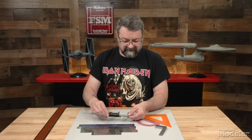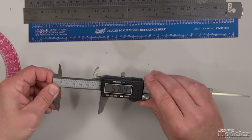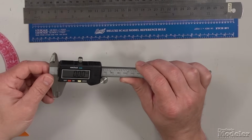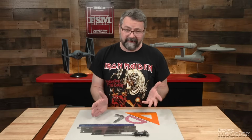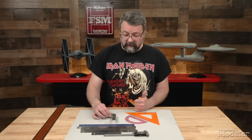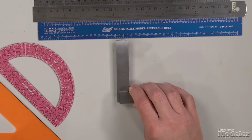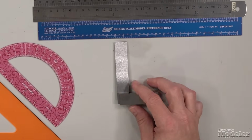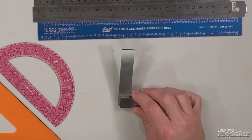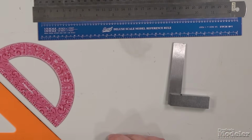So this, being able to get the inside dimension of that compartment and being able to be precise and accurate with your work, that makes this tool just invaluable. Sometimes you need to get the proper angle. Most often, it's probably a 90-degree angle. And so a machinist square, a small one, is a very useful item to have at your workbench. In fact, I was just using this to make sure that my bulkheads on a ship were actually square. So yes, this is a useful item to have.